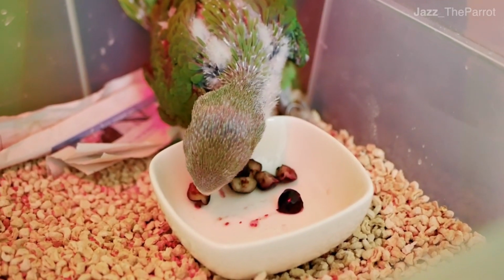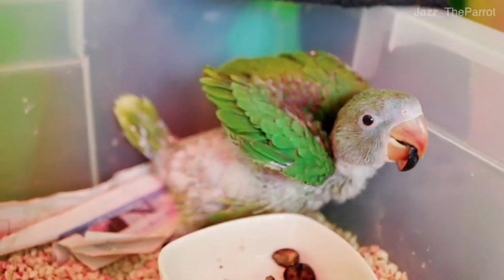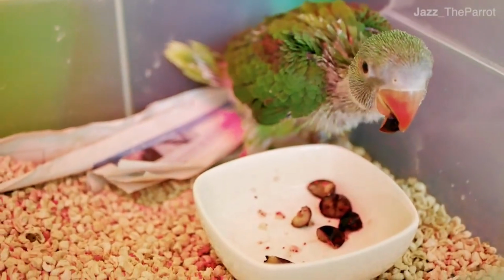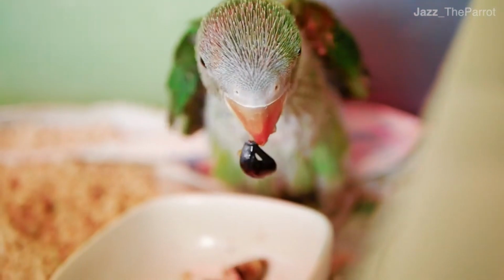Exactly. Now, what about grooming? Those beautiful feathers probably require some upkeep, right? Oh, yeah, for sure. Regular bathing is important for their feathers. You can give them a shallow dish of water or gently mist them with a spray bottle. Do they enjoy bath time? I can imagine it's pretty cute to watch them splash around.